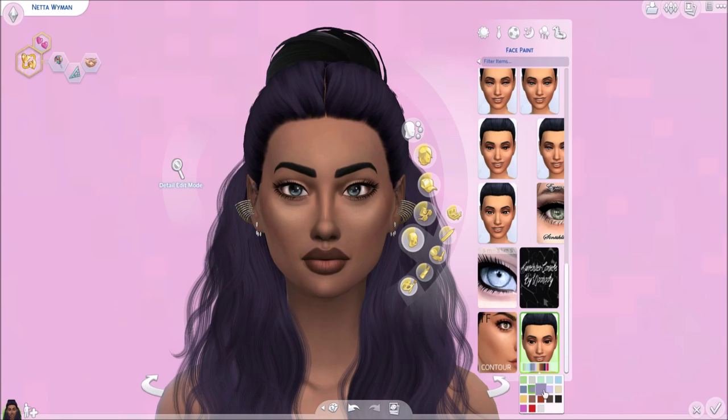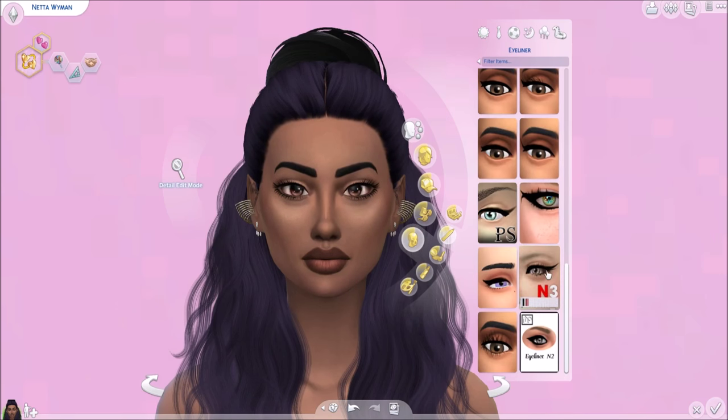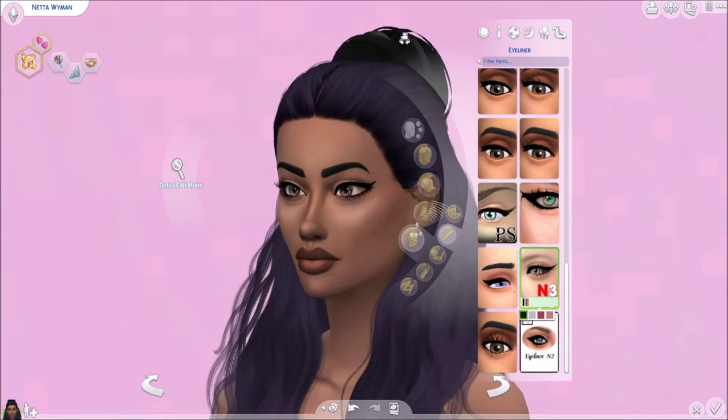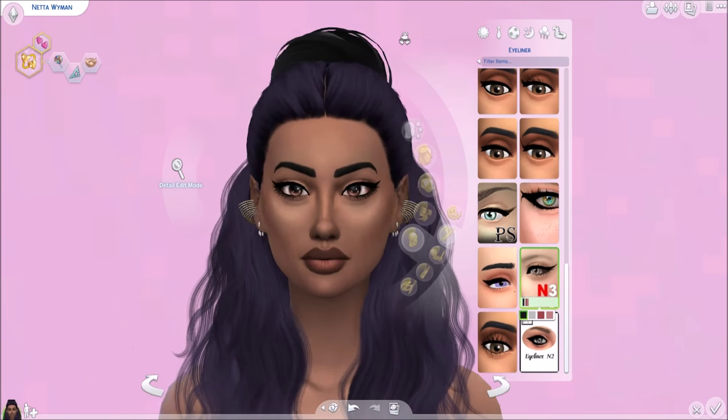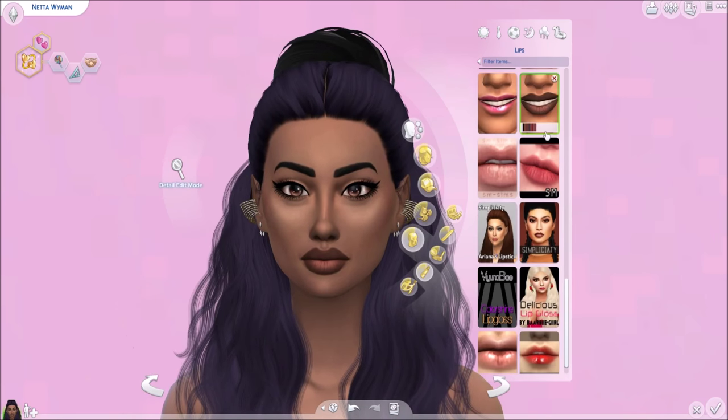So yeah. Next up we have this cat eyeliner and this is so cute. It comes in black and like a grayish color, like a reddish pink and then like a nudish pink. But I love it in black. It looks so cute on her and she's just so beautiful with this eyeliner. I love this eyeliner.